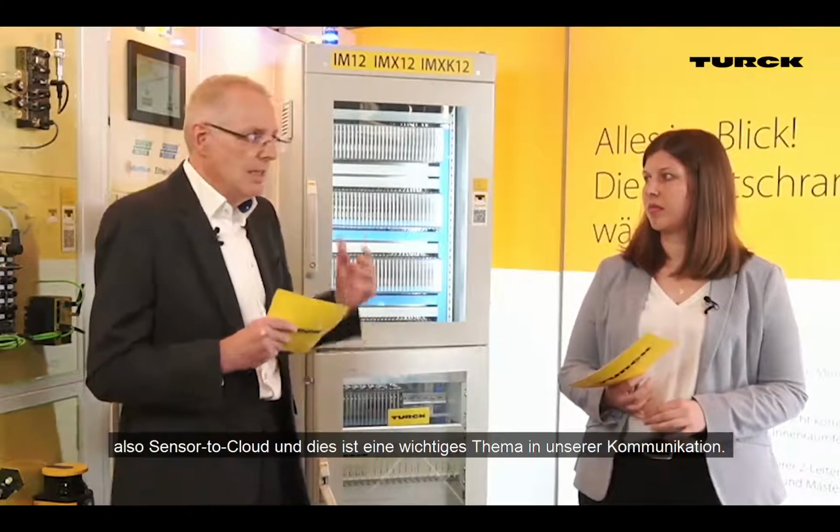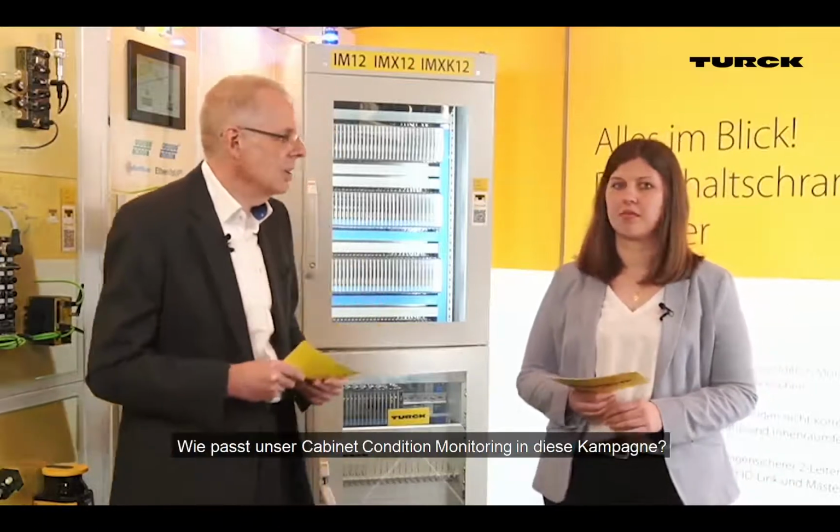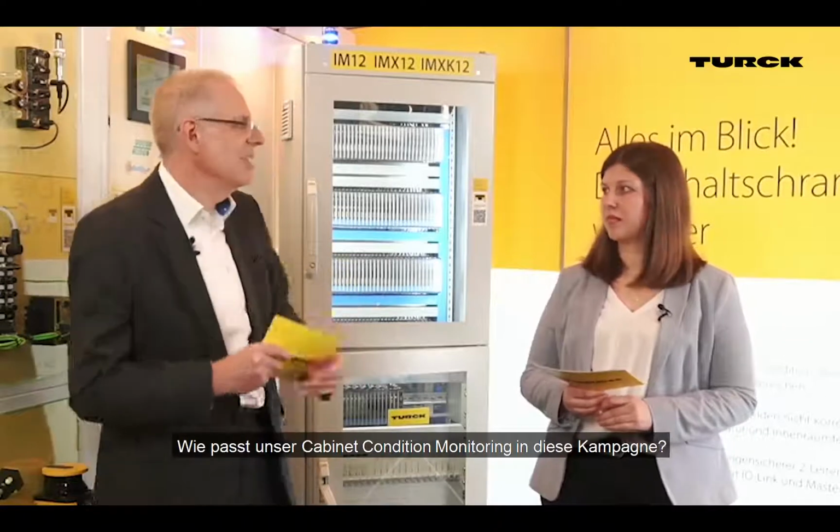So finally, we have 3 or 4 sensors in the device, and we are recording this data, and we transfer this data into the cloud. So sensor to cloud. This is also one of our main campaigns at Turk. So how does our cabinet condition monitoring, Christina, fit to this campaign?